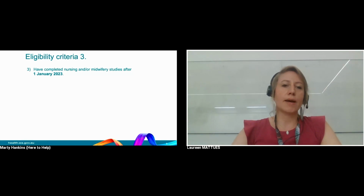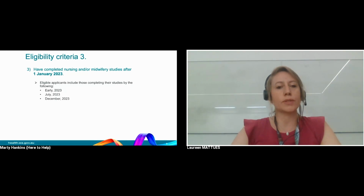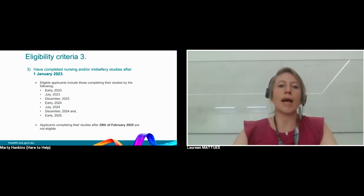The third eligibility criteria is to have completed your nursing and or midwifery studies after the 1st of January 2023. So anyone that finishes their studies after January 2023 will be able to apply. So it includes, of course, the following dates: early 2023, July 2023, December 2023, early 2024, July 2024, December 2024, and early 2025. Anyone that finished their studies after the 29th of February 2025 is not eligible. So you really have to be in that bracket, after the 1st of January 2023 and before the 29th of February 2025.